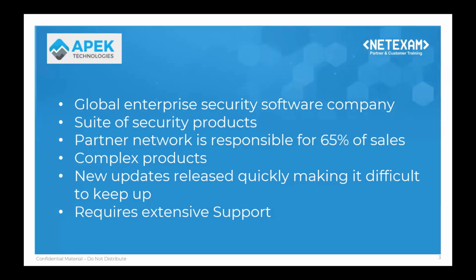It's also a product that's going to require extensive support. So APEC is saying that the support cost from software is going up. Another thing that's unique about APEC is that the partner network is responsible for about 65% of the sales. So most sales are done by the partner network as opposed to resellers.